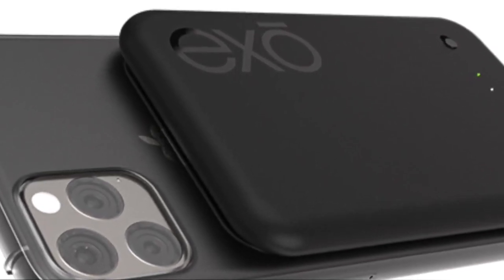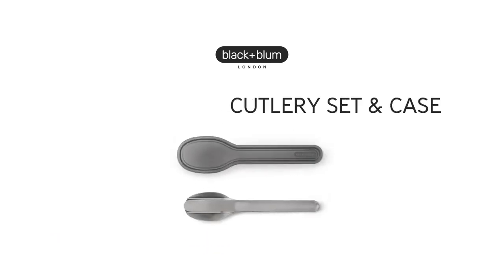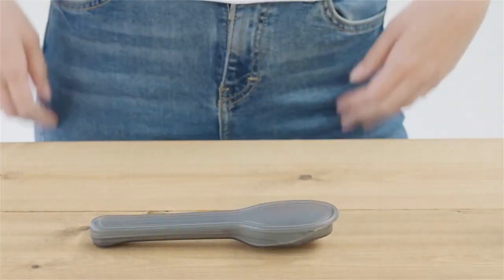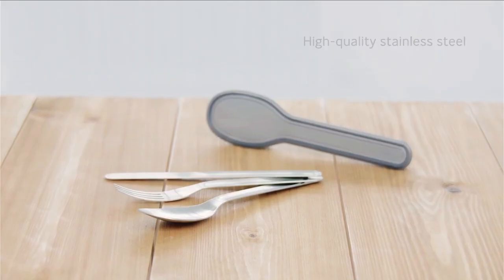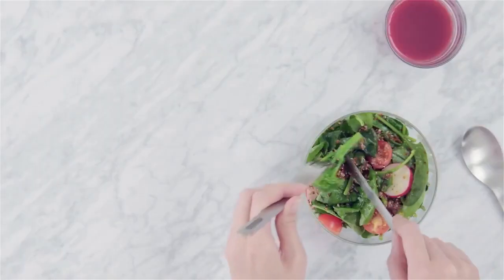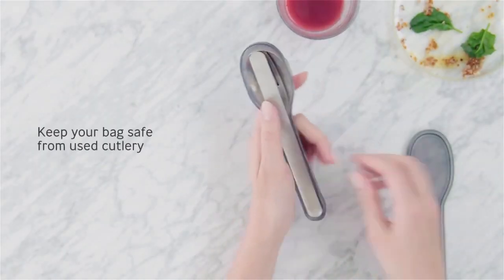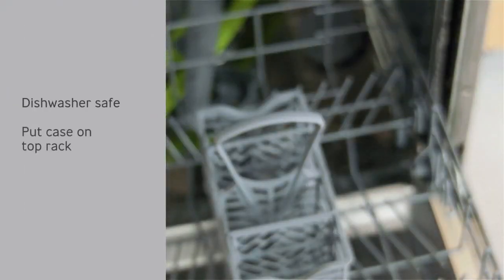Black Plus Blum Nesting Cutlery. We use high-quality stainless steel that will not rust and will age beautifully. Snap closing case makes it easy and convenient to carry cutlery with you. It will make sure there is no danger of dirty cutlery coming into contact with your bag, and everything is easy to clean. Cutlery has minimal but proudly permanent laser engraved branding on the back. This is a set that should last you a lifetime.